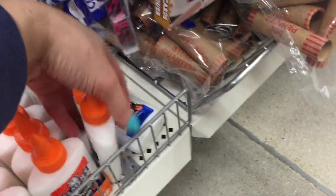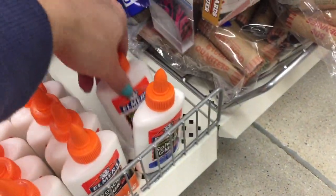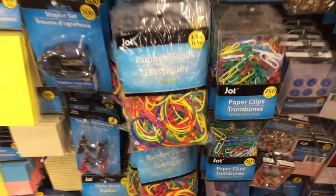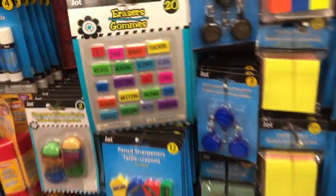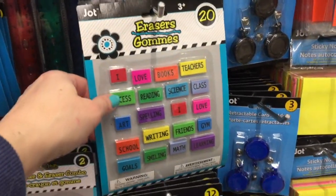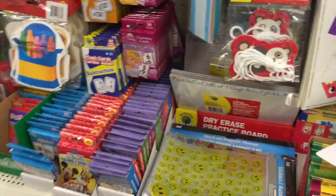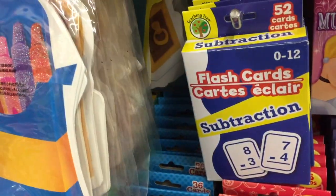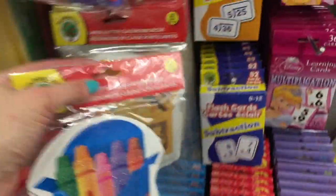Oh, they have lots of Elmer's glue. These little tiny erasers are so cute. I think Target had some like this last year. And someone told me they had some little cute cactus back here for the classroom. Do you see the little cactus? I think this is for classroom decor or something.